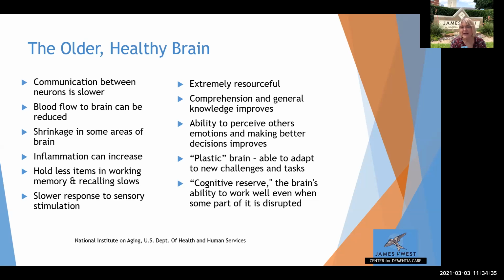We may even start to see some atrophy. If for some reason we have to have an MRI or some type of a scan, there may be some atrophy that's there just from aging. We can have some inflammation. We may not be able to multitask like we used to be able to multitask when we were in our 20s or 30s, maybe even our 40s, where we could have a kid on our hip, we're talking on the phone, we're cooking dinner, and we're watching TV and keeping up with it. That's going to slow down. We may not multitask as well. That's all normal aging. That slower response to sensory stimulation, again, vision changes, hearing changes, even tactile type things change.